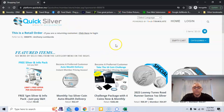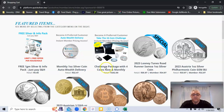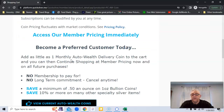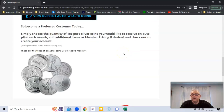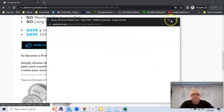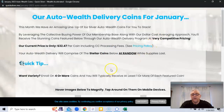shopsilvernow.com. And right here is the auto wealth delivery if you're a member of Quicksilver. So for the month of January, these are the coins that you may get. They're randomly selected by Quicksilver and they send them to you.